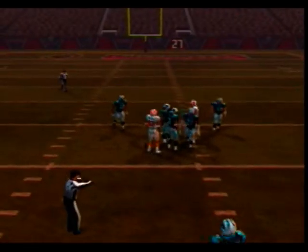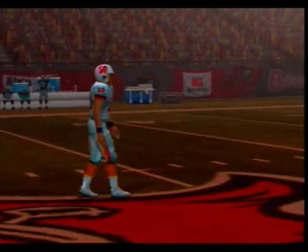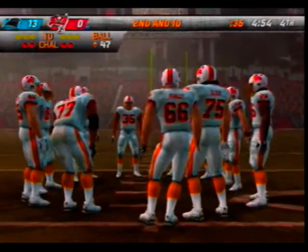Gets the pass off. It was tipped. He needs to do a better job putting the pass on a spot where only his guy can get it. Those tipped passes can turn into interceptions pretty easily. Number 12 was the intended receiver on that play.